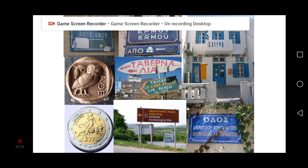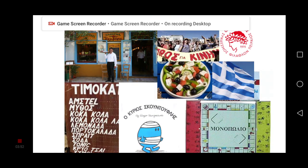As you can see, we've got some pictures of Greek words there. You've got taverna there, and you've got the little Greek owl, and that's an ancient Greek drachma with the three letters of Athens on. You've got the euro in modern Greek, and again some street signs and some scenes from Greek life. We've got Mr. Bump there in Greek. Greek menus and food. Food features quite largely in my classes, so perhaps after Christmas you'll sample that. You've got a little Greek Monopoly board. Nice yummy Greek salad there, and the Greek flag.